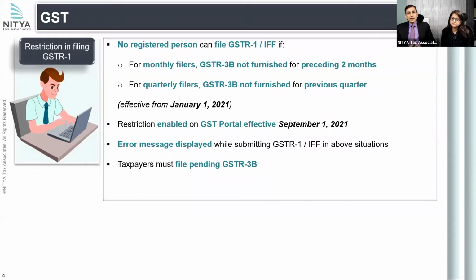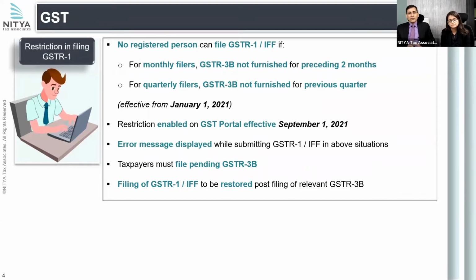It will bring discipline, so that taxpayers will not end with just filing of GSTR1, they will also be filing GSTR 3Bs as well. Secondly, because he will not be able to file GSTR1 of the subsequent month, any supplies that have taken place subsequently will not be reflected in the GSTR 2A of the recipient. So it will also presuppose timely reconciliation at the recipient's end, and even the recipients will start putting pressure on their suppliers to timely file their GST returns. And yes, once the relevant GSTR 3B have been filed, this facility of filing GSTR1 IFF will be restored.